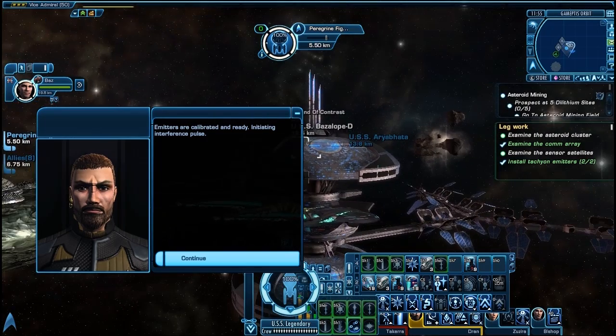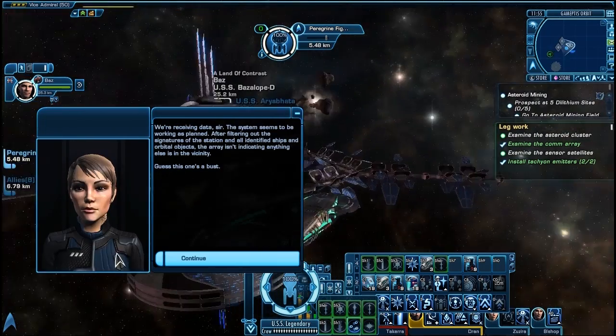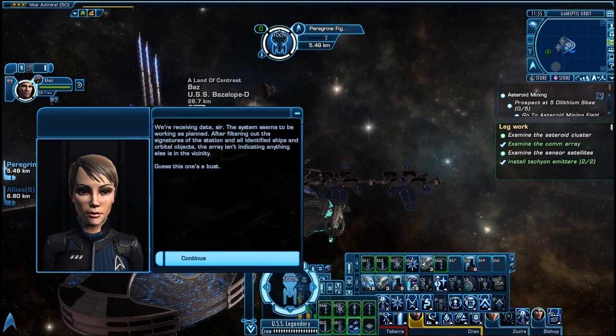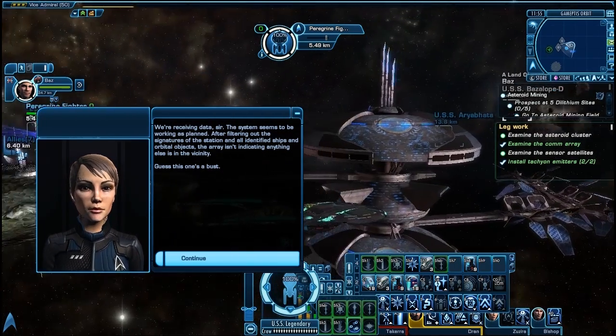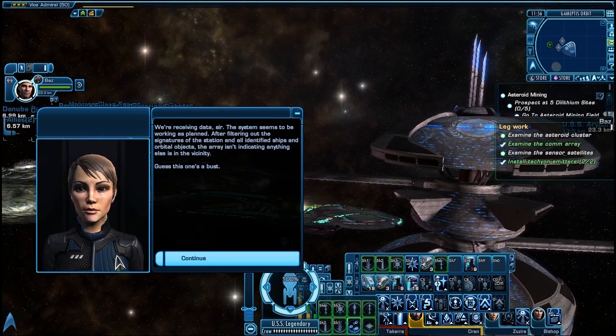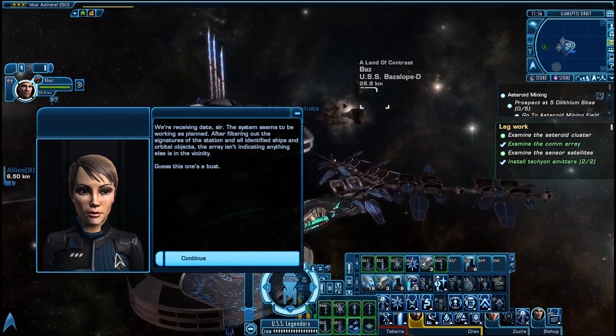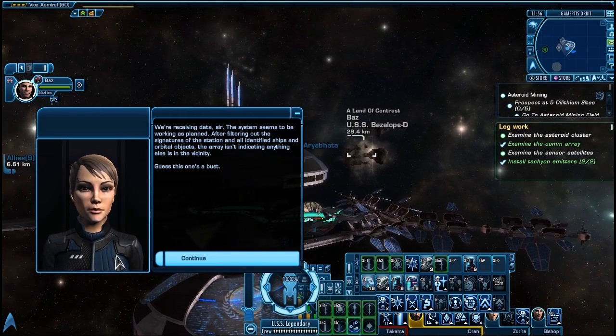The emitters are calibrated and ready, initiating interference pulse. We're receiving data, sir. The system seems to be working as planned. After filtering out the signatures of the station and all identified ships and orbital objects, the array isn't indicating anything else in the facility. Guess this one's a bust.